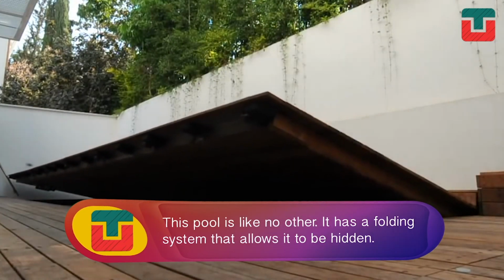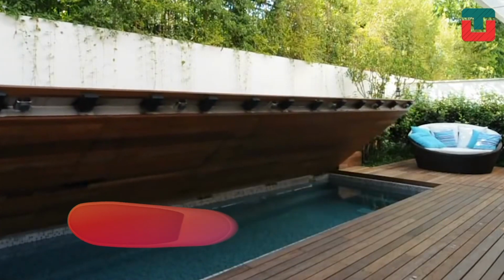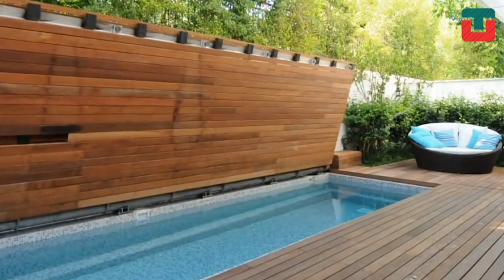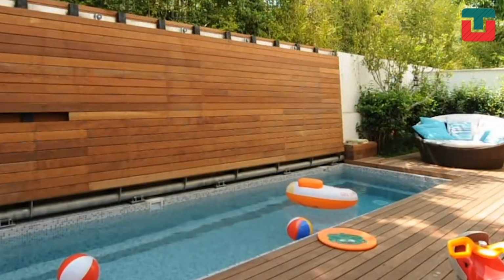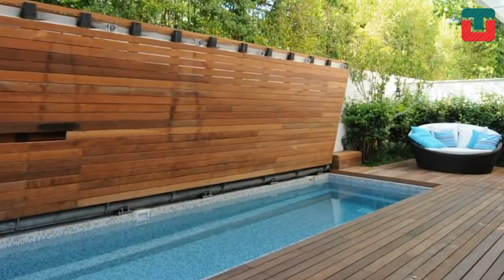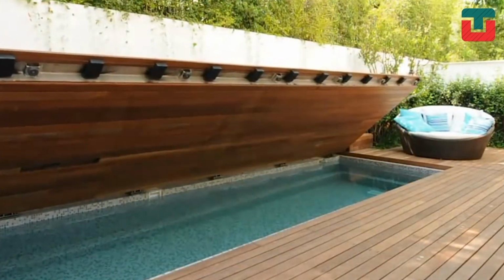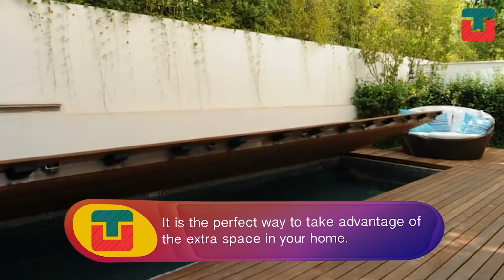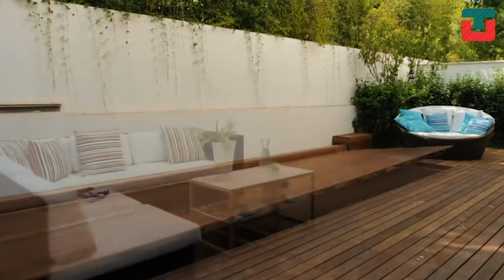This pool is like no other. It has a folding system that allows it to be hidden underground. It's the perfect way to take advantage of the extra space in your home and leaves room for an outdoor lounge area above the pool.